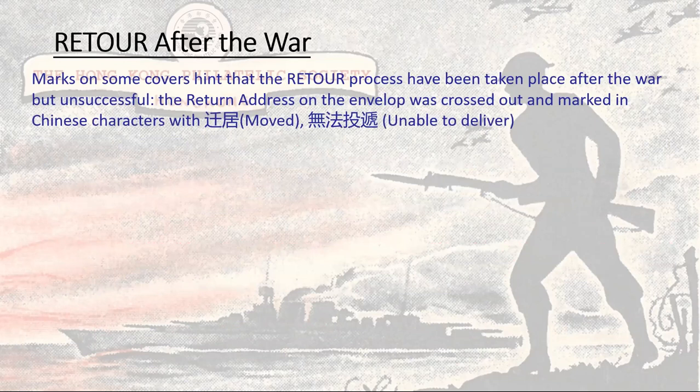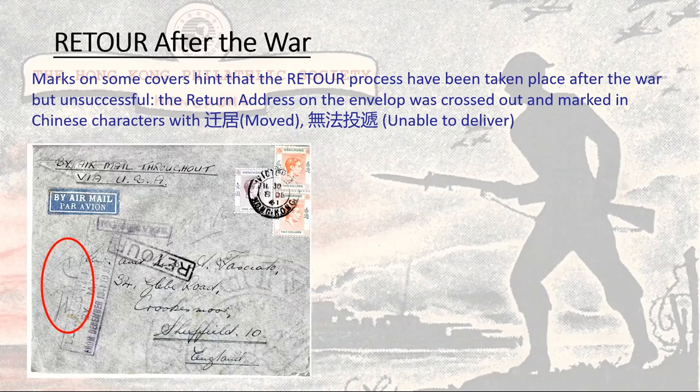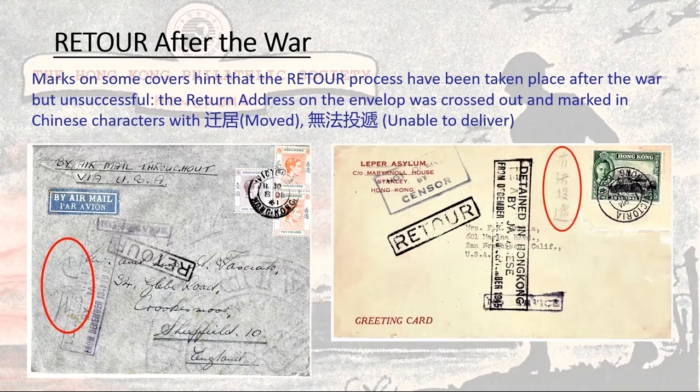So let us consider the possibility of the retour process taking place after the war. And in fact, marks on some covers hint that the retour process did take place after the war, but unsuccessfully, because you can see some Chinese characters, instructional characters, like Qin Goi, moved, or Mufat Taobai, unable to deliver. Like this one, I circled in red a Qin Goi, and then this one on the right, I circled the characters Mufat Taobai, which means unable to deliver.